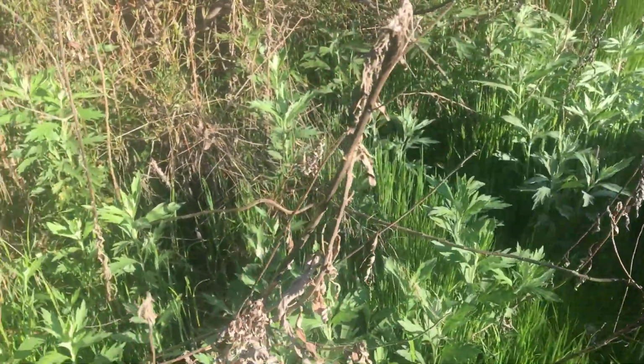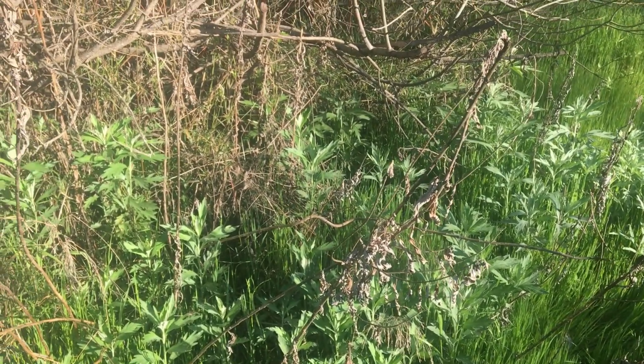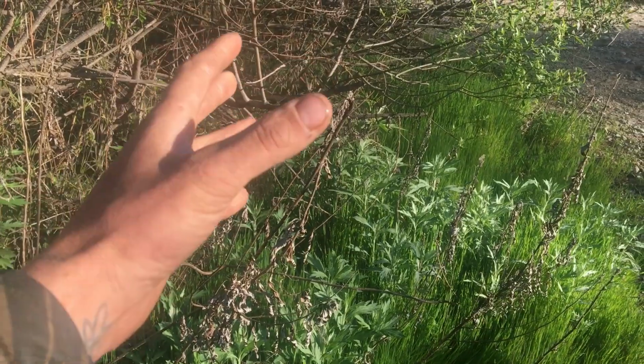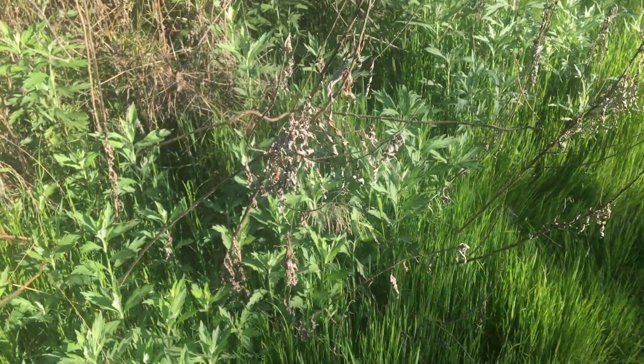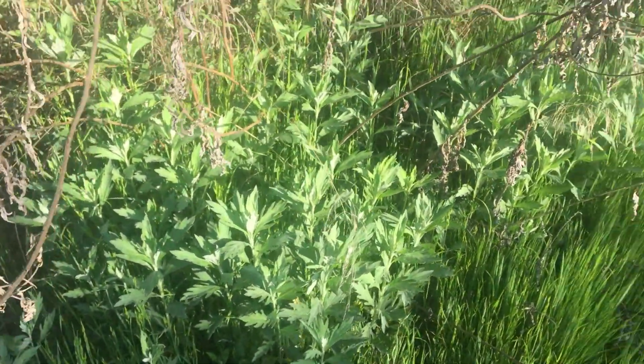So these stalks here, these are the old plants from last year. And these are the dried up flower heads. So each year the plant will grow and grow and grow and produce flowers and then seeds and then die back. And then it will come back from the roots each year. And that's what you're seeing here, is all the new growth.